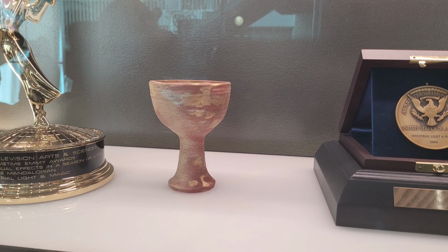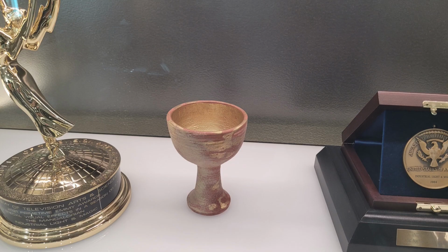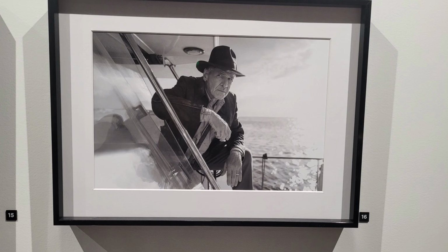That's the Grail. That's the real Grail. That's the actual cup Grail used in Last Crusade. Yep, it was in the movie. I was really stoked about that. And it looks so close to our reproduction one, so we're really happy about that. That's a classic photo of Harrison Ford. Probably everyone's seen that photo by now.